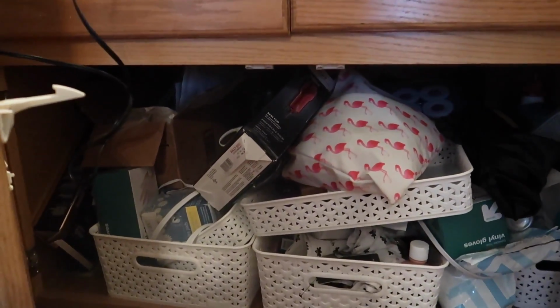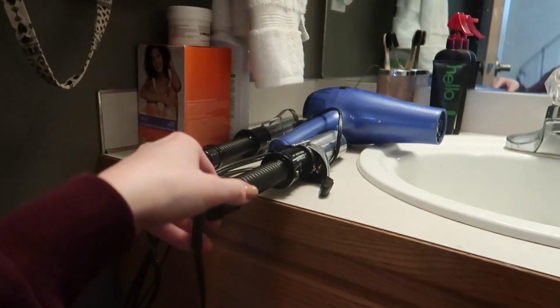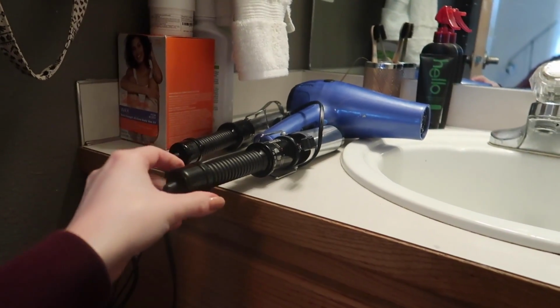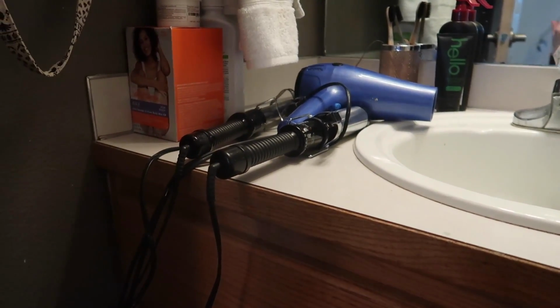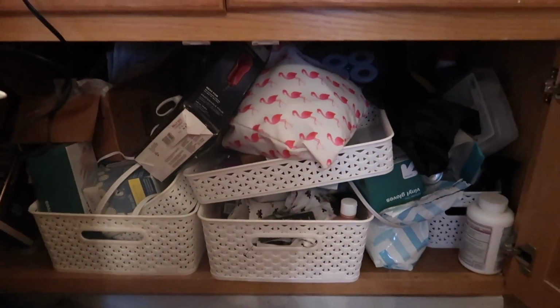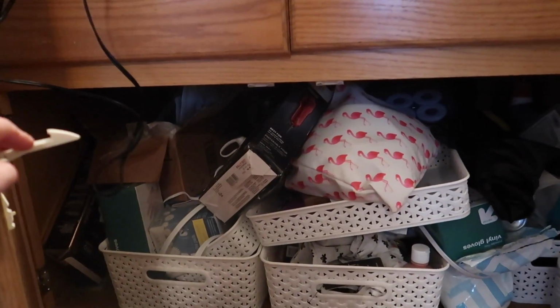So this is where we're gonna start. Hopefully by the end, I find a good solution for my hair tools. I don't really have a spot for them, and most of the time they just stay on the counter. As you can see, sometimes they fall down onto the floor, and that's unacceptable. So I'm gonna start down here, and we shall see what happens.